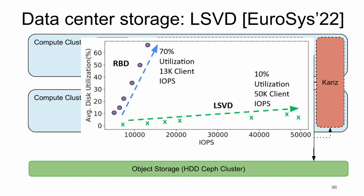Here is an experiment comparing LSVD to RVD. In standard RVD, as we ramp up the number of virtual disks from 1 to 32, the utilization of the backend rapidly goes from 10% to 70%. The problem is that we have to write data, metadata, and a lot of small writes are happening, which results in 12 times write amplification.